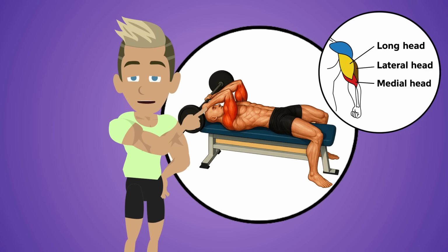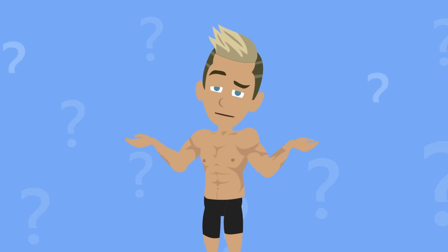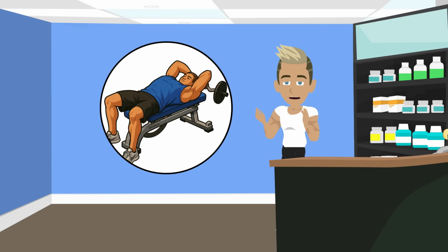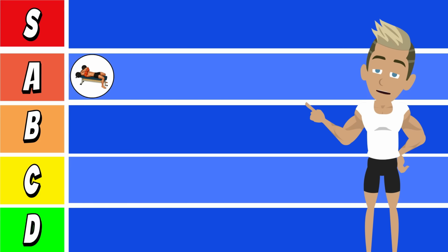This exercise hits all three triceps heads, especially the long head. The secret? Lower the bar behind your head, not to your forehead. That change gives you a deeper stretch and better muscle activation. But here's why it lands in A tier. It's one of the best builders out there when done perfectly.